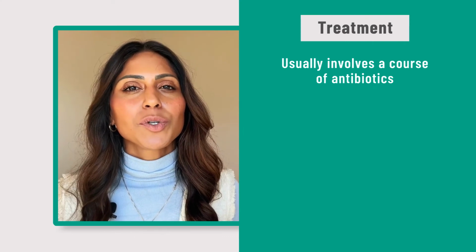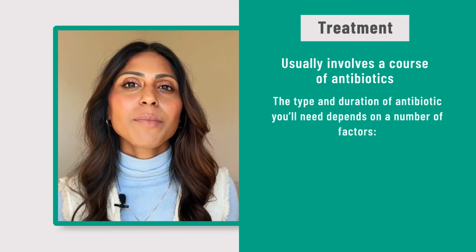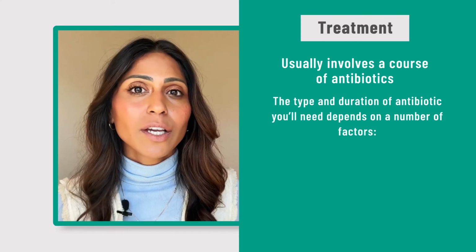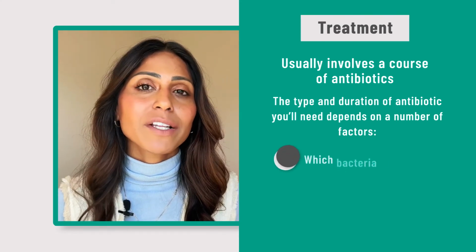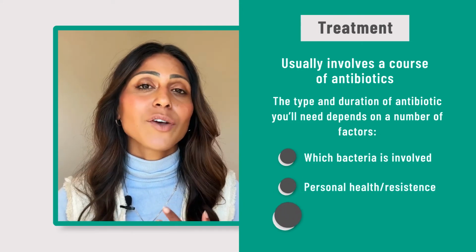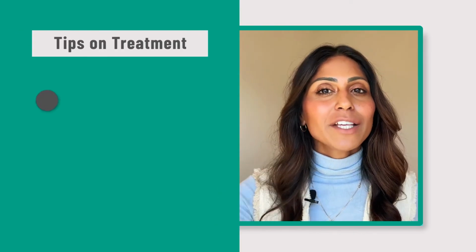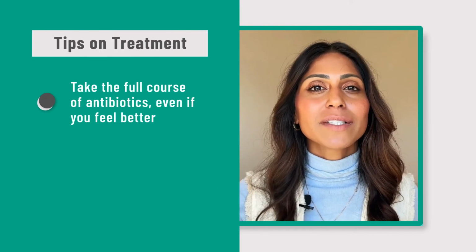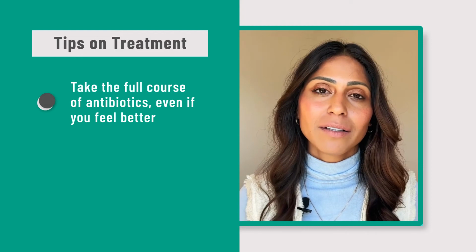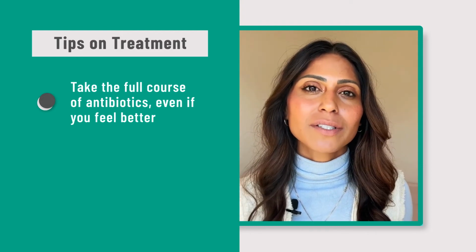Treatment. Treating a male UTI usually involves a course of antibiotics which can kill the bacteria that are causing the infection. The specific type and duration of antibiotic you need will vary on lots of factors such as which bacteria are involved, your personal health and any resistance you have, and how severe the infection is. Tips on treatment include making sure you take the full course of antibiotics even if you start to feel better. This is to prevent resistance building up to antibiotics.